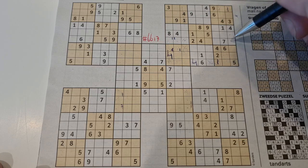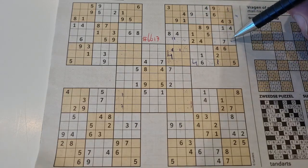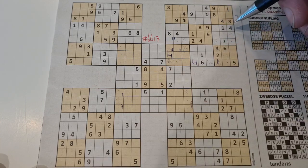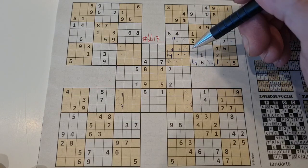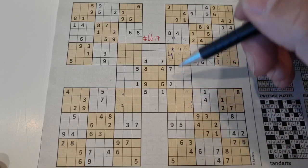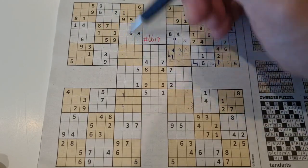9. Need a 6 here. 2. Need a 2 here. 8. Need an 8 here. Come on, need a 3 here. Need a 3 here. Need a 6 here. Oh, we have a 6 here. Alright. 5. Let me go back to this 1.